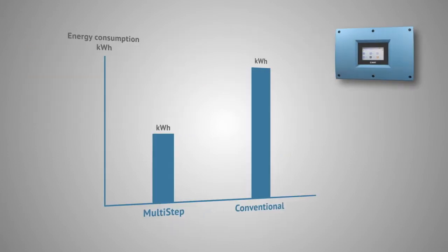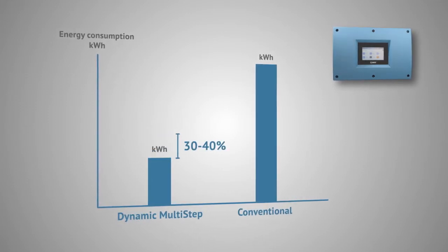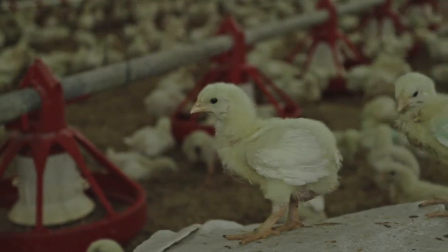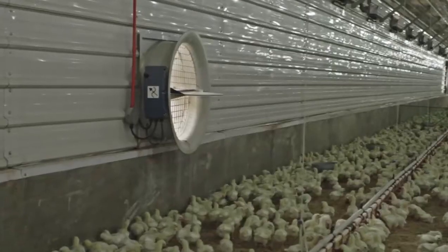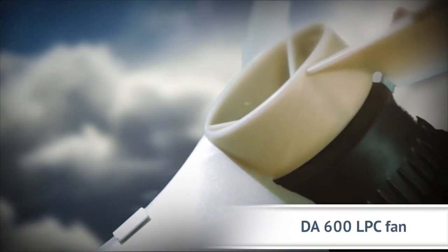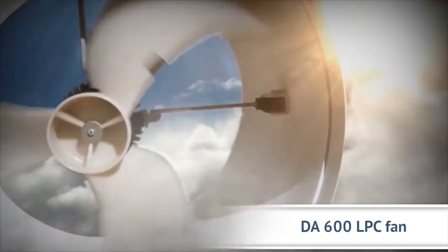Compared to the most energy-efficient MultiStep solution with LPC fans so far, the new dynamic MultiStep solution reduces energy consumption by a further 40%. For SKOV, energy consumption may never be reduced at the expense of the house climate or animal welfare. Dynamic MultiStep uses several new LPC fans in the exhaust units, combining high performance with high pressure stability when the ventilation level is low.